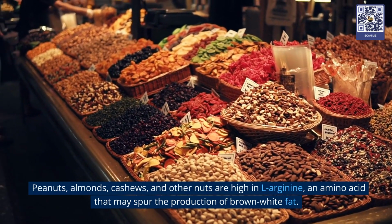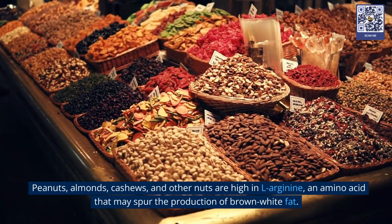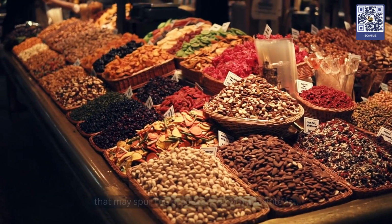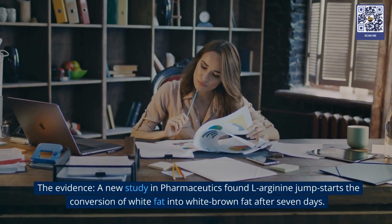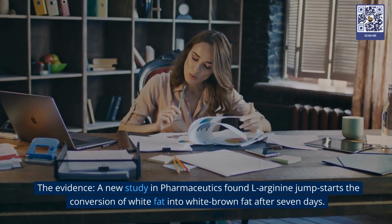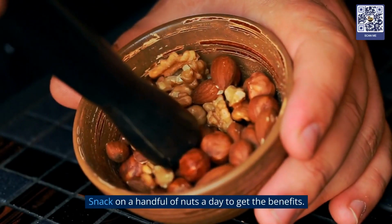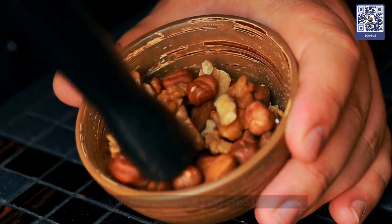Snack on nuts. Peanuts, almonds, cashews, and other nuts are high in L-arginine, an amino acid that may spur the production of brown-white fat. The evidence: a new study in Pharmaceutics found L-arginine jump-starts the conversion of white fat into white-brown fat after 7 days. Snack on a handful of nuts a day to get the benefits.